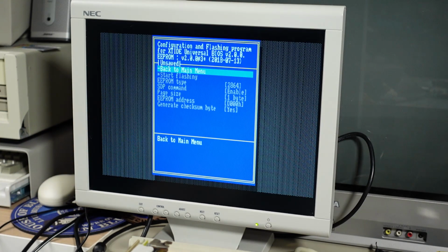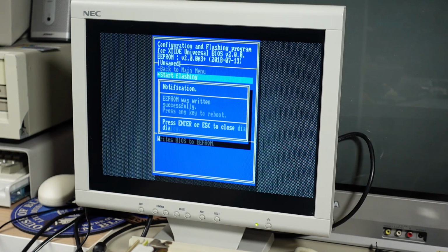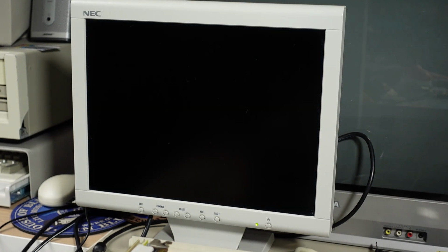And then we go to flash EEPROM, and it's already detecting that this is a 2864, which is correct. The address space has to be correct based on what the dip switches are on the card. That is where it is selecting. And you need to have the checksum byte set to yes. Most computers will not honor or even see the ROM if you don't have the checksum there. And the flashing process is pretty quick, at least for the 64. And now I have to turn the computer off and back on again.